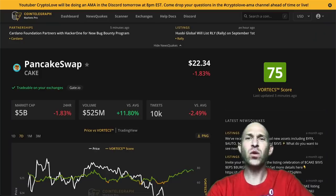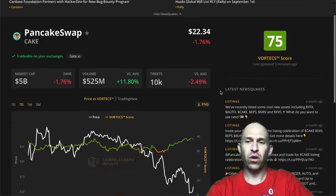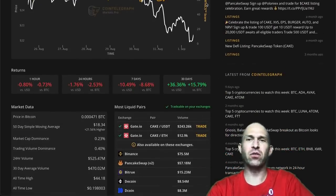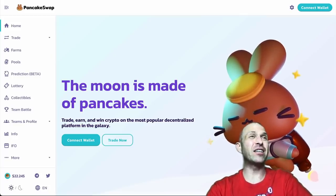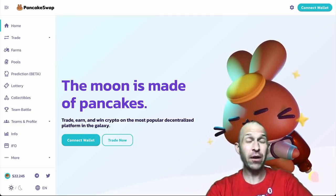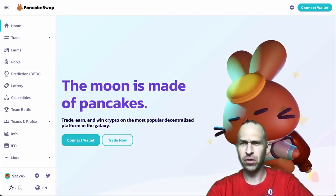Now, the next one is PancakeSwap. Vortex score 75, trading right now at 22.34. You can see the latest newsquakes here, the latest Cointelegraph articles here. And for those of you who don't know, PancakeSwap, decentralized exchange. Me personally, I think decentralized exchanges are so undervalued right now. Like, I think NFTs are way overvalued and decentralized exchanges are way undervalued, but that's me personally.